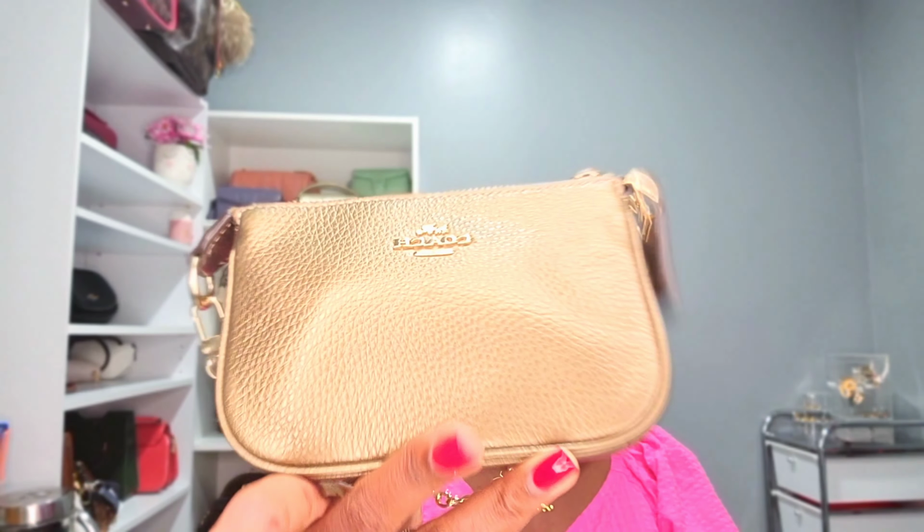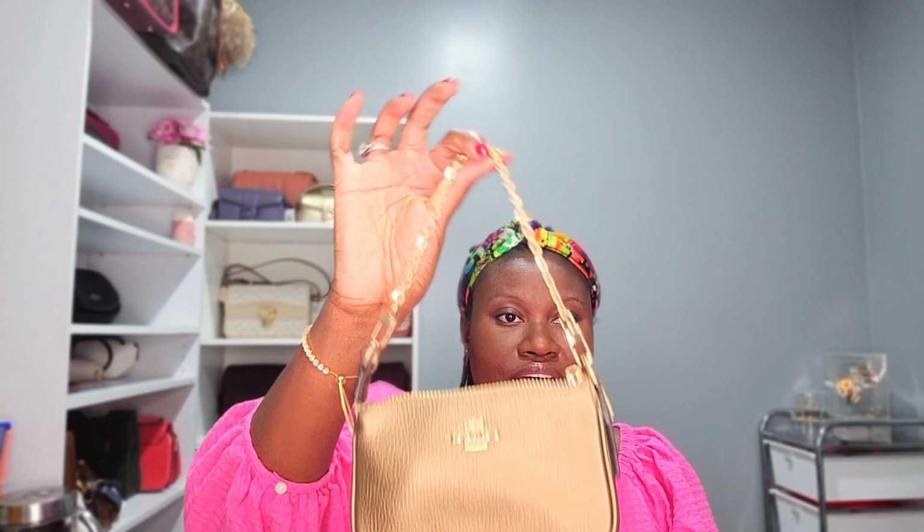And lastly, as you can see, I have my Nolita 15. This is in the metallic gold color. I did make a video on this recently. I removed the leather strap that came with this. This does come with a leather strap, but I removed it and added this chain strap because it's just so much cuter and it's not obnoxious like that leather strap that just gets in the way. It's stiff and it just stands up and it's just so annoying. So I took it off and I added this chain.